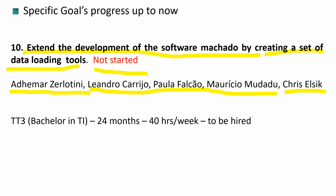In fact, it's not that it's not started, but two weeks ago we had a meeting and decided to start having a look at this data, organizing the information, how each data resembles, how this information is in files and so on. So we can start validating this information and have a plan to start with.